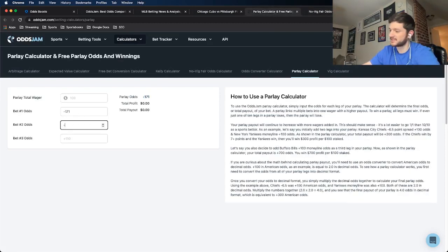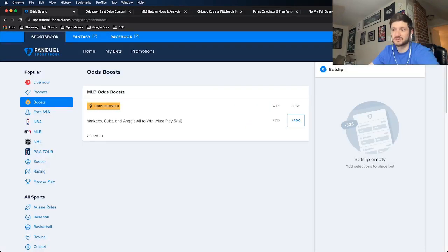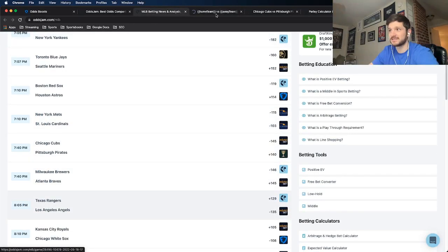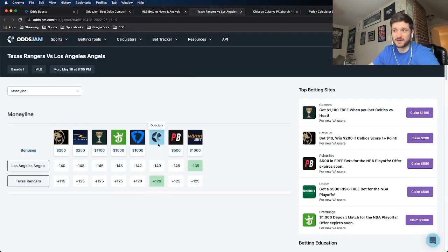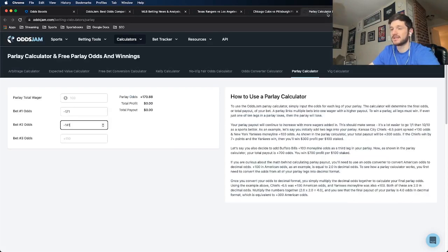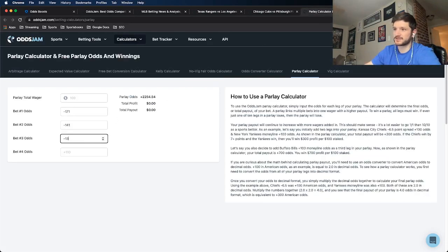So now I'm 2/3 of the way there. Minus 171, minus 141. And now the last one is the Angels. So let's go to the Angels game. Let's click into the market. Let's find out what the OddsJam no VIG odds have this priced at. So it's minus 140 plus 129, which puts the true odds at minus 133. So let's put this into our calculator. Minus 133 puts the true odds of this parlay at plus 374.